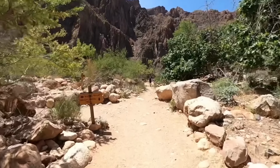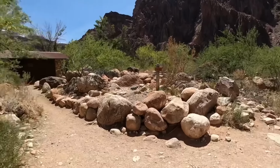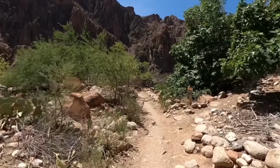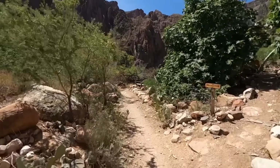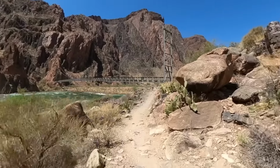As we go over the bridge, there's a last toilet. I recommend filling up your water here. This next section can get pretty hot until we get to the Indian Garden. So prepare accordingly, and I talk about that on the website, so you don't have to remember it now.